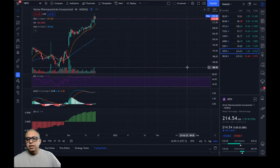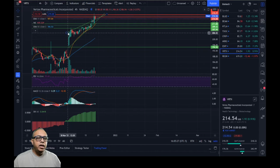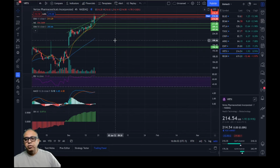Let's look at Vertex. It's up 0.91%, and it is struggling to break above 214.5. If it does that tomorrow, I'd be happy to mark it as a support. And if you look at this green line here, earlier it was a red line, and we had an upward wedge which was bounded by a red line above and a green line below. I've converted that red line into a green line, showing that it's a support, and we bounced off it in the second half of the day. Each of these candles is 4 hours, so in the second half of the day we bounced off it, but we have not been able to break through above 214.5. So I would watch this very closely tomorrow and see what happens. And if we have continued support, we'll continue to try and break through 214.5.